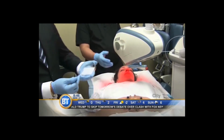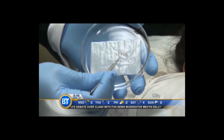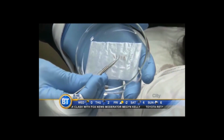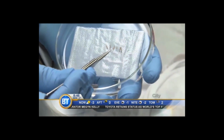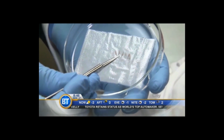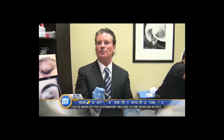And once we've done the harvest, we end up with a bunch of tiny little hairs that are ready for implantation. These are from her head. These are from her scalp. Now the beautiful thing about this, these are less than 0.6 millimeter holes, the harvest site. So within a week you can't find where the hairs came from. So it truly is a scarless donor site.